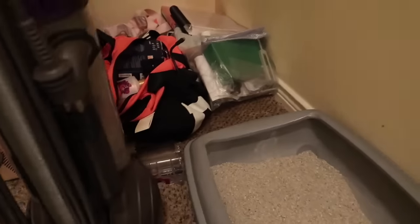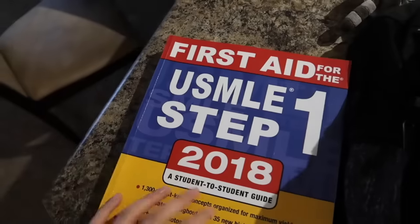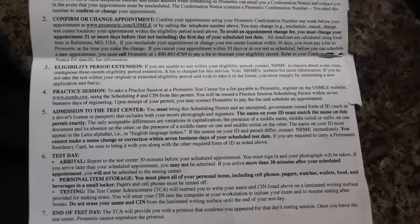I also won't be needing these anymore and they will be going into the pile. These are my spiral notes. And I don't need my flashcards anymore either. I have this pretty unused USMLE Step 2018 if anybody wants it. Don't forget to bring your USMLE scheduling permit.